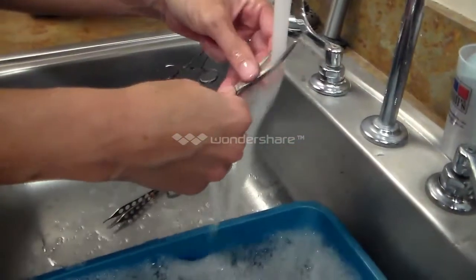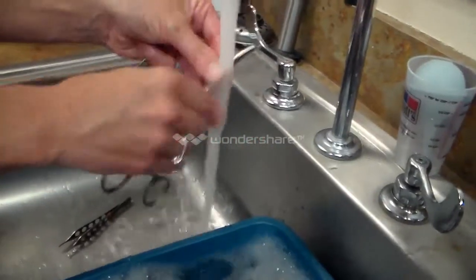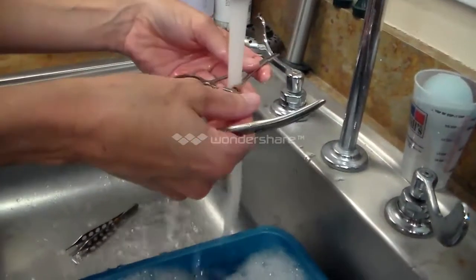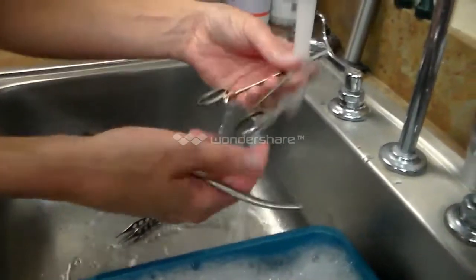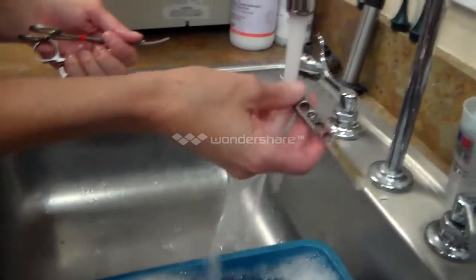Ordinarily we do all of these instruments at once, but again, for time's sake, I'm going to rinse them in cool water. And again, just do a brief visual inspection and make sure there's nothing there.